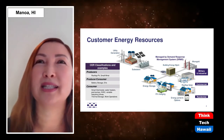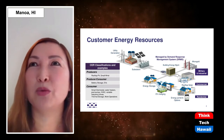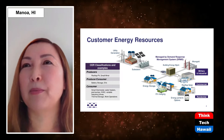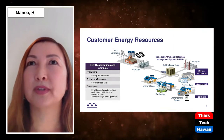So on the left hand of the slide, you can see some examples of what I'm talking about for customer energy resources. There's the traditional rooftop PV, who are the producers of the energy. Now we have technology that can be both a producer and a consumer. So battery storage that's sited at a customer's residence or their business, and electric vehicles. And then we have technology that can be just a consumer of energy. So smart thermostats, water heaters, pool pumps, air conditioners, anything that we can manage to better manage the supply and demand of energy on the grid helps us to better integrate more renewable resources onto the grid. Okay, next slide, please.